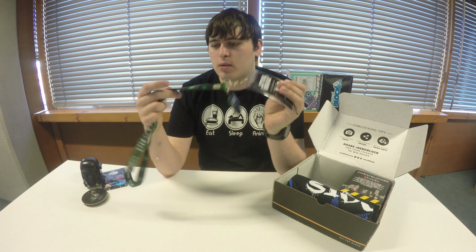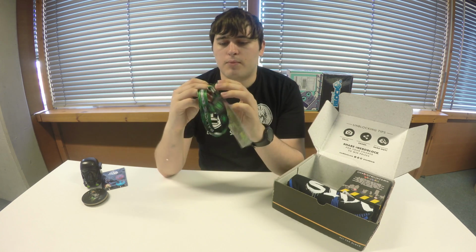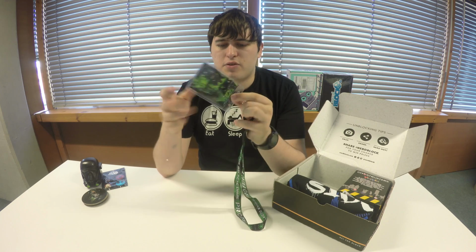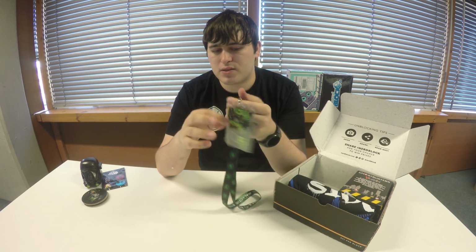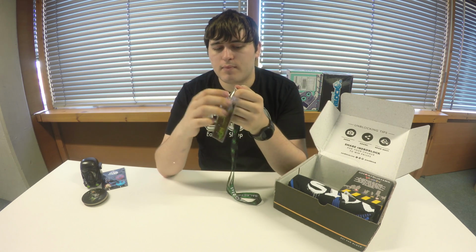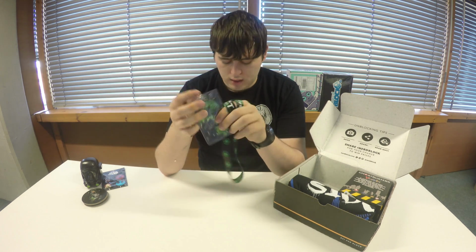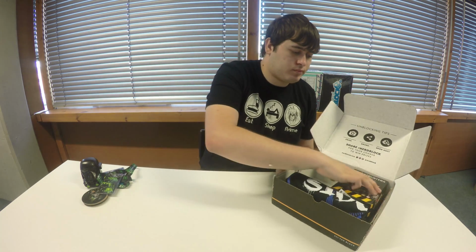We've got a Star Wars lanyard. I think this is new, with a little keychain style thing on the end there. I never tend to do too much with these. These are great when you go into events. They're not so great for normal IDs. They're great to maybe take the plastic off and put your proper ID card stuff onto. But otherwise, lanyards aren't always that great.